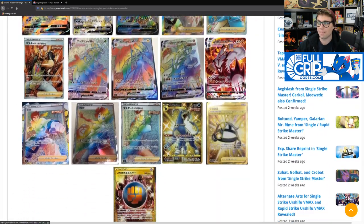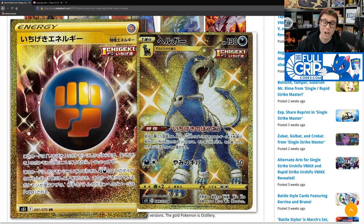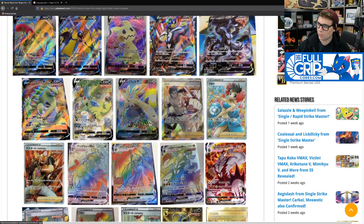And then we've also got a bunch more gold cards that have been revealed as well. A golden single strike energy, a golden shiny Houndoom. This is the Houndoom that accelerates the energy to your single strike Pokemon. So that is going to be a very, very cool chase card for the set. And a golden Experience Share on the single strike side.